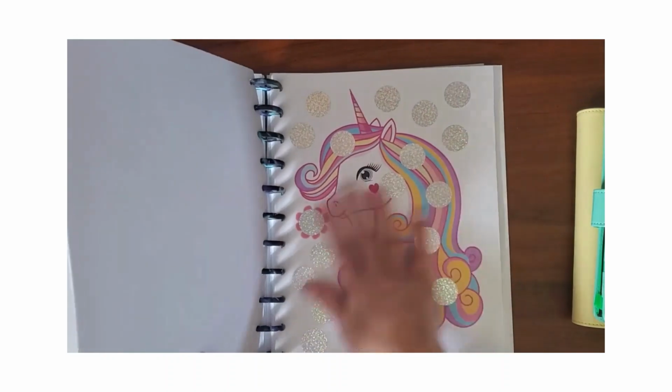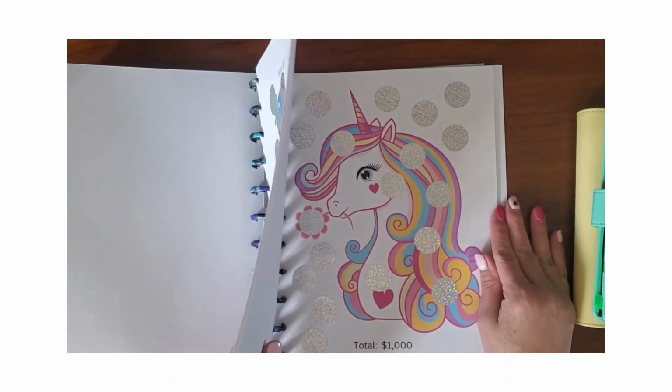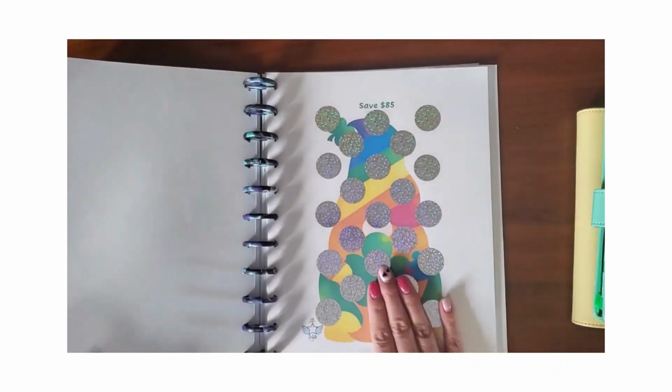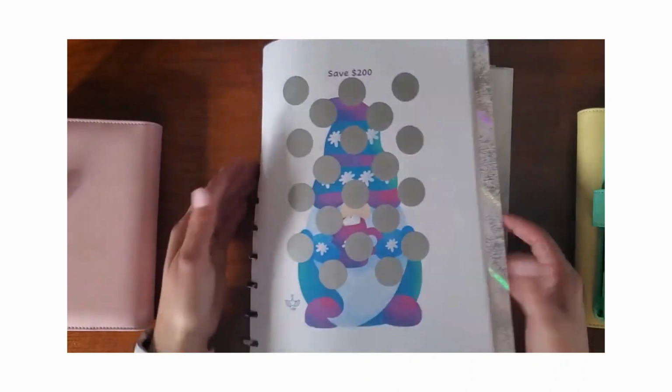And this is just kind of a prototype that I'm working on that I possibly might start selling in my Etsy shop. But these look super cute and super fun to play.